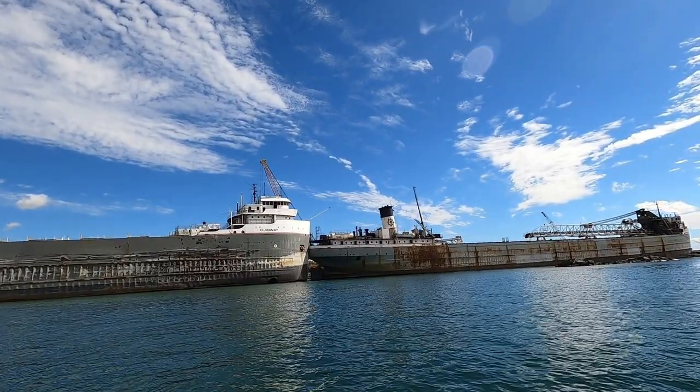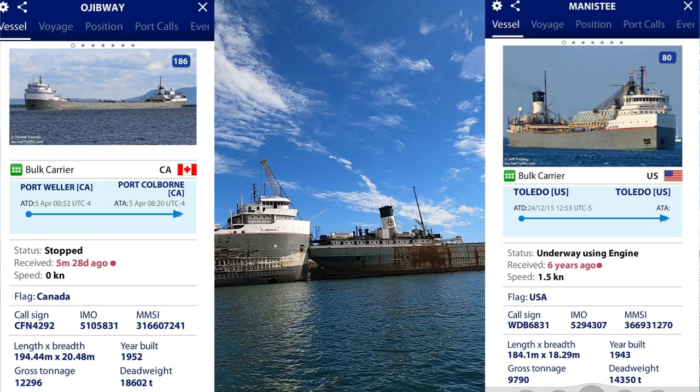Let's just quickly pause it there. These two vessels here are both self-discharging carriers. The one on the left is Ojibaway and the one on the right is Manistee. Manistee had been moored up in Toledo for like 6 years, and then it was decided it was going to be scrapped, so they brought it up to Port Colborne back in the spring of this year, around about the same time as Ojibaway made its way up here.